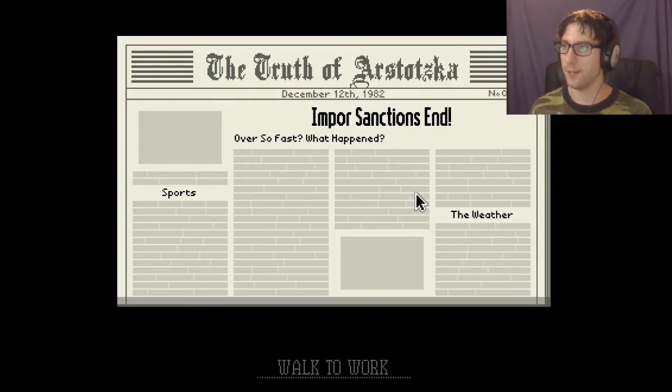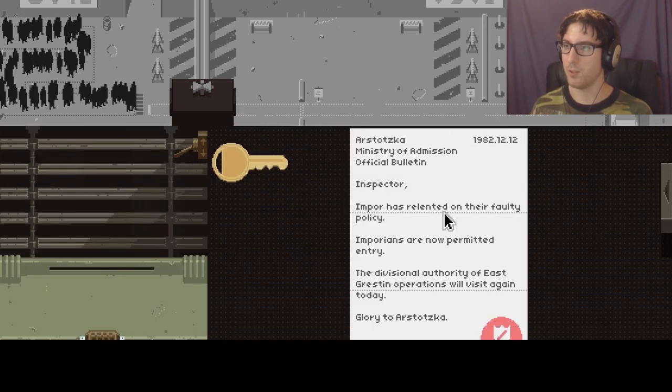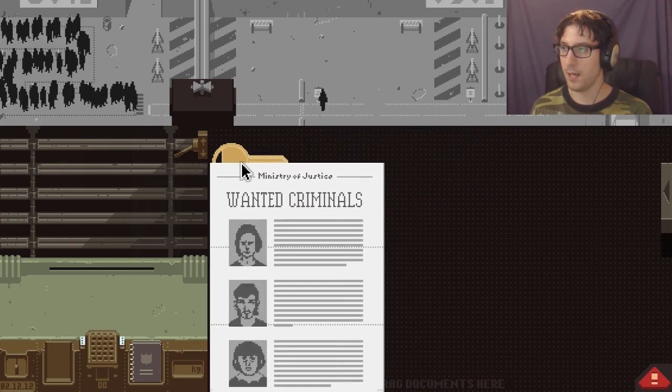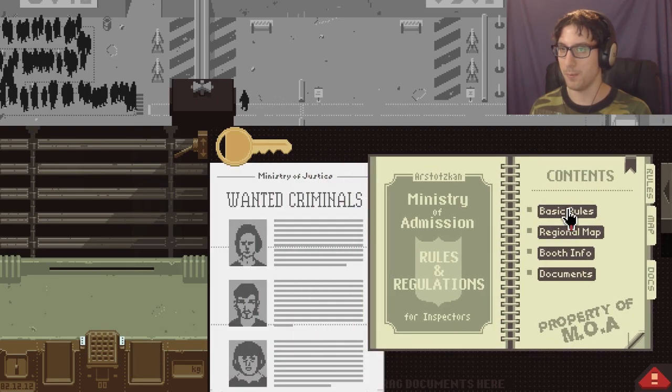Import sanctions end. Over so fast? What happened? Nothing happened. December 12th, 1982. So I'm assuming it's been lifted. Import has relented on their faulty policy, so they're now permitted to enter. The Divisional Authority of East Greston operates will visit again today. Okay, so everything is still the same. It's just now I have to actually pay attention again with the import people.